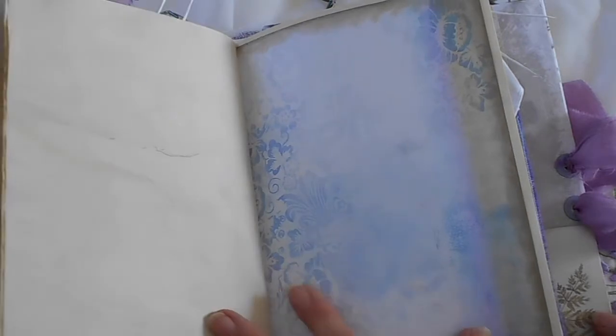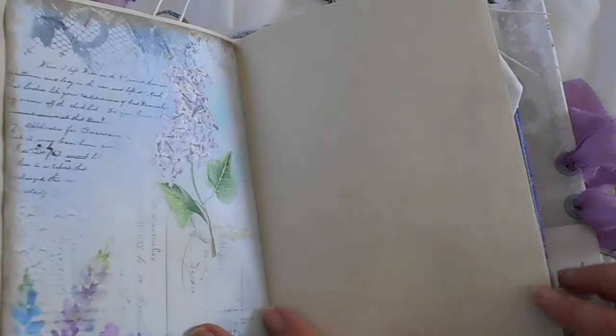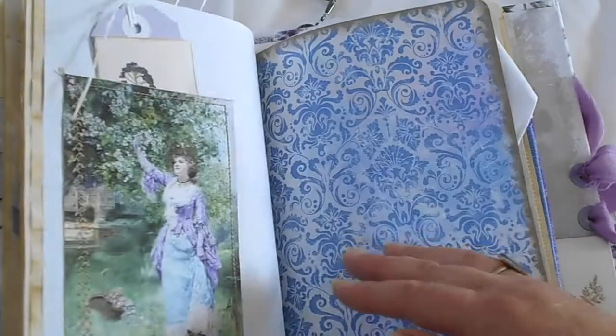Some tea or coffee. I think they were tea stained. Actually they were chai tea stained pages. Another lovely page from Ellsiebe's bookshelf, sorry. Some more tea stained pages, some graph paper, line paper.